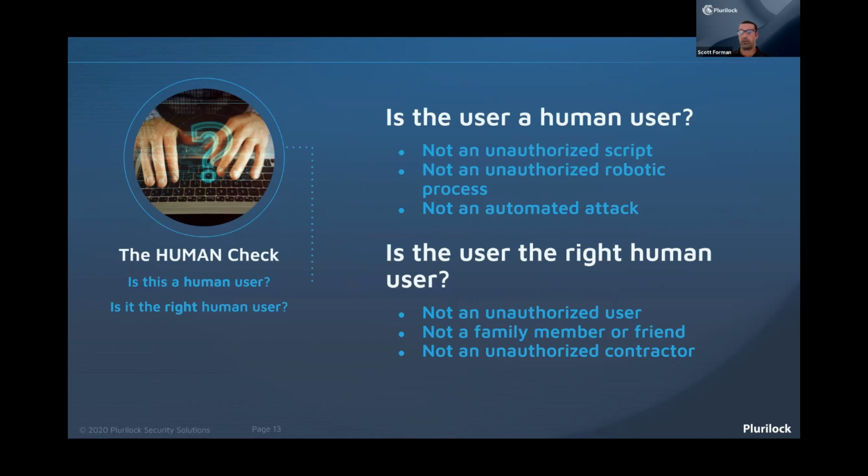Now, you also need to know if it's a human, is it the right human user at the other end of that connection? You want to make sure it's an authorized user. You want to make sure it's not a family member or a friend or an unauthorized contractor that has access to your systems. So that loss of intrinsic authentication that happens in an office situation where Bob is sitting at his desk, you need to be able to account for that now.